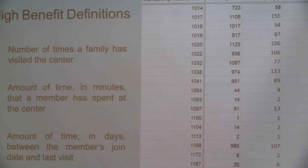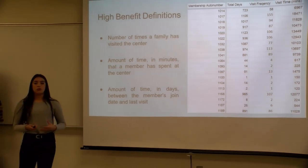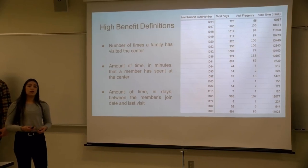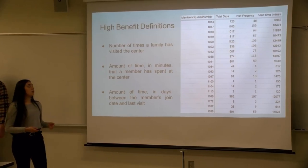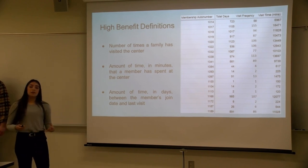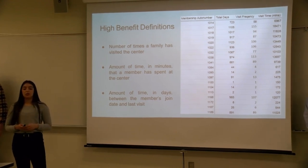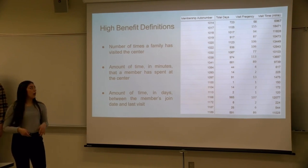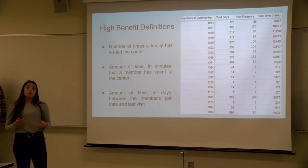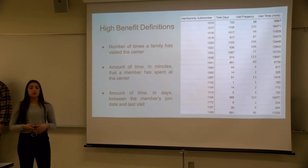And so to identify the members that were high benefit, we wanted to quantify this definition of high benefit. So from the data that we were given, we were able to quantify it three different ways. So we had three different definitions for high benefit. The first being the number of times the family has visited the center, and that was calculated using the visit data set, which contained information about each time the family visited the center. So we just summed the total times that they were there. The second being the amount of time in minutes that the family has spent at the center. So that was calculated using the visits data set as well, which contained the duration of the program in minutes, so we just summed all those.